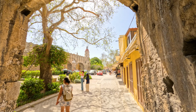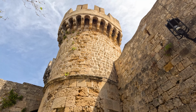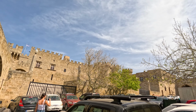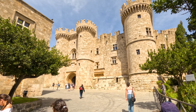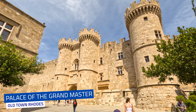The town wall can be accessed via the cannon gate. The Grand Master's Palace now houses the Archaeological Museum of the City of Rhodes.